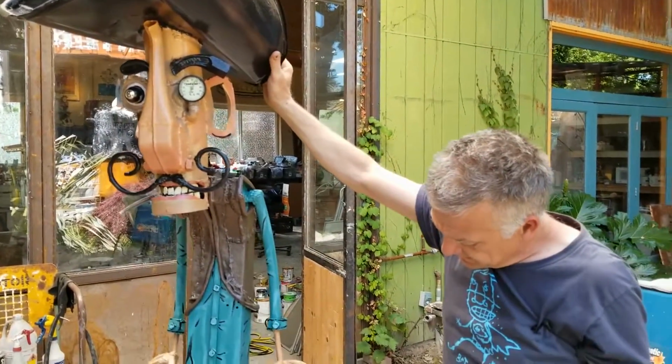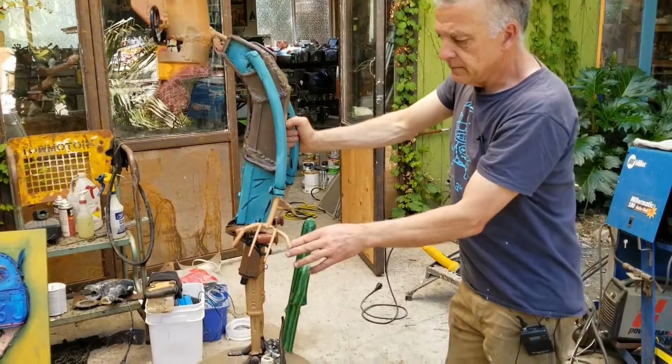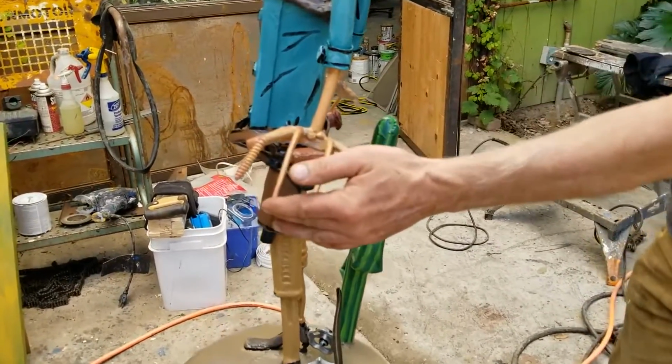So it's got nice features to it. I think he's got beautiful movement. These are little gardening implements. Well, it's sharp. Might be an issue.